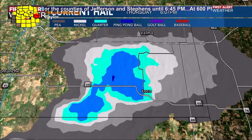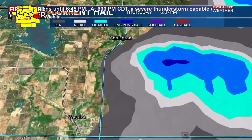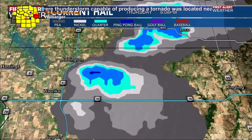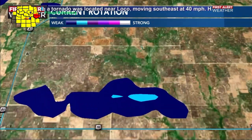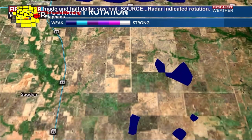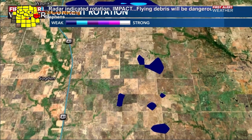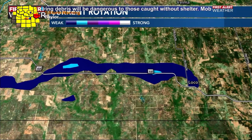Hail core is weakening near Velma and Loco, and the strongest hail core is to the east of Addington, east of Waurika, but is still impacting Highway 70. There's that rotation north of Highway 70. That would be where the confirmed tornado would be on the ground if it were to be anywhere. There's Waurika on the left-hand side of your screen, Highway 81 and Highway 70, the intersection. And then there does appear to be some weak rotation also east of Highway 81 near Ryan. And then another area of rotation up here near Loco.